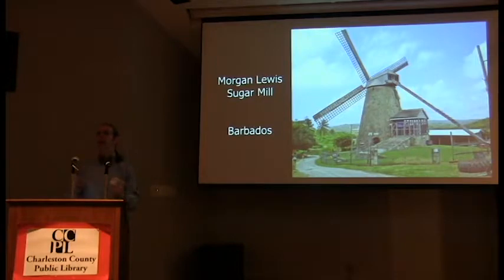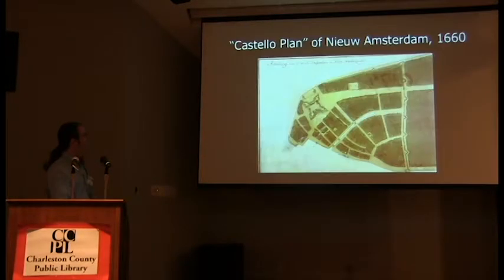In Jamaica and in Barbados, in the 18th century, they had a wood shortage because they cut down all the trees to grow sugarcane. So from the earliest days of Carolina, we're shipping timber of all types to the West Indies to help them build things. So the timber for this Barbadian sugar mill may have come from South Carolina. I'll come back to that thought in just a moment.